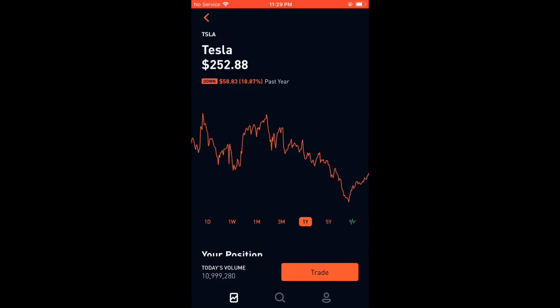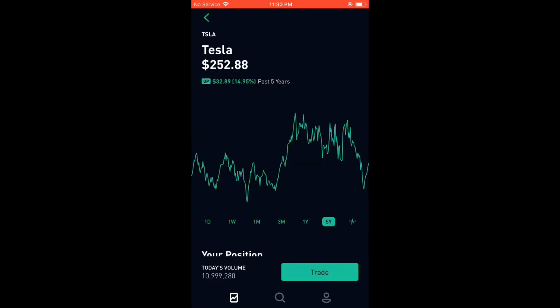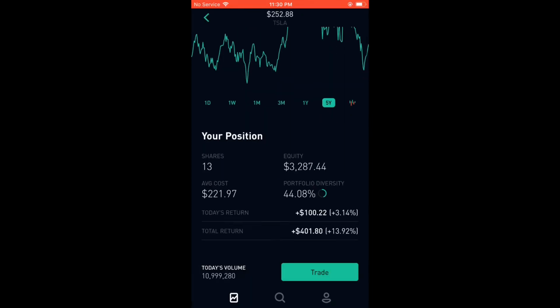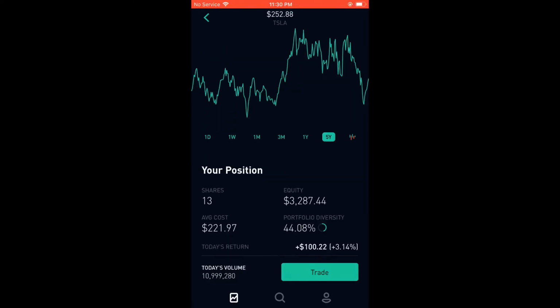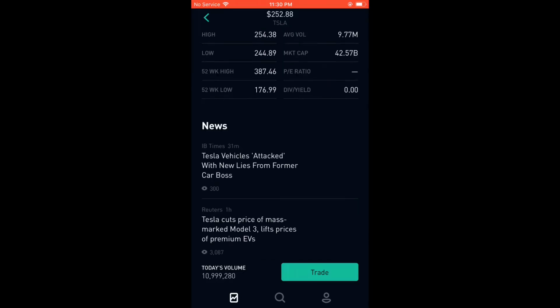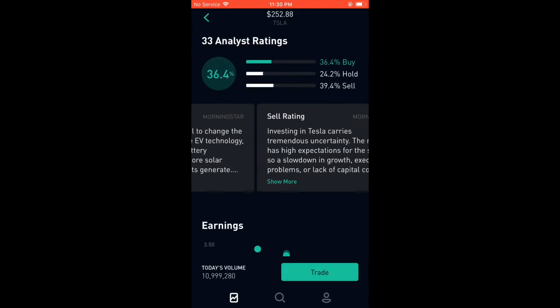So I'm sitting at around 13 shares in Tesla right now. This is actually not that many shares. I usually have around 50 to 100 of each individual stock. But this stock has gone up so dramatically that I haven't had the time to buy enough shares at a decent price. So right now I'm up more than about $400 in this swing trade position. This is insane for only having 13 shares.